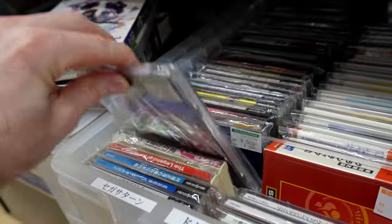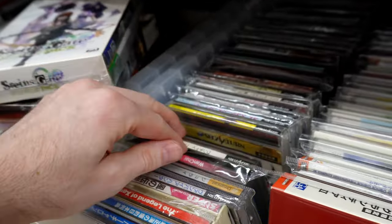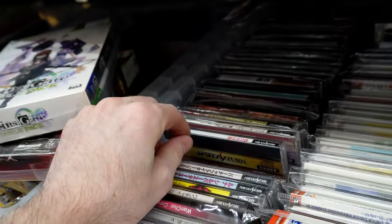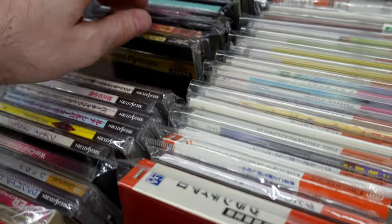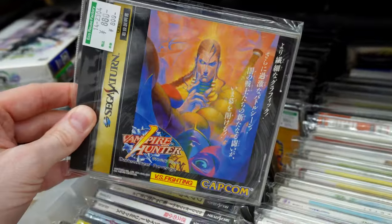Vampire Hunter on the Saturn. July for the Dreamcast. Any other? There's Knights for $5.50. Lunar for $8.80. Oh, so much cool stuff. So much cool stuff in here. I don't see any more PC Engine stuff, but there is a ton of Sega Saturn stuff. Here we got $8.80 for Vampire Hunter.